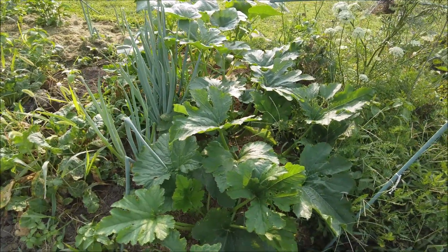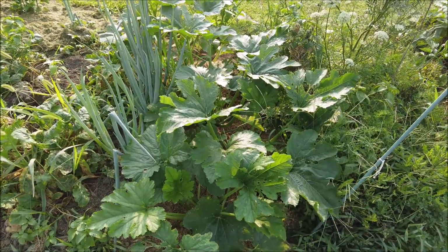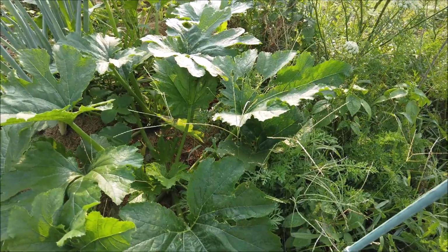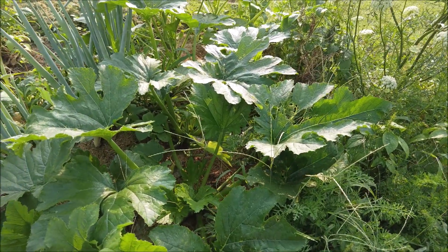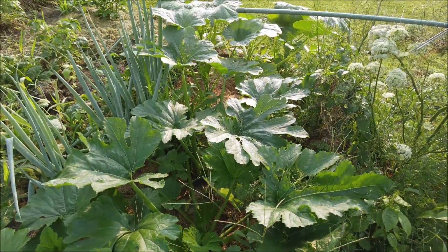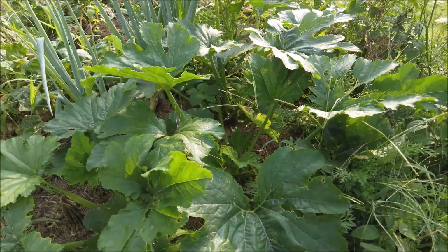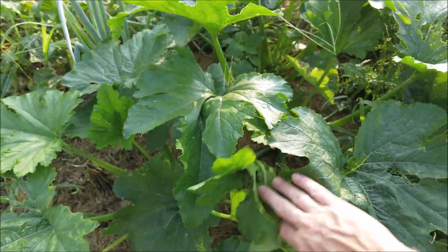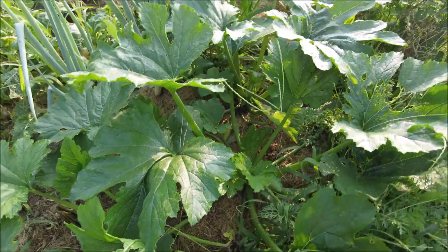Hey, my second planting of squash is doing very well. And every bit of my logic tells me to pull out at least one of these. Just haven't done it yet. I did pull one. Take that back. I did pull out one over there. I need to pull out one over here. Which would probably be this one since it's in the middle, but it's the best looking one I have. I don't know.